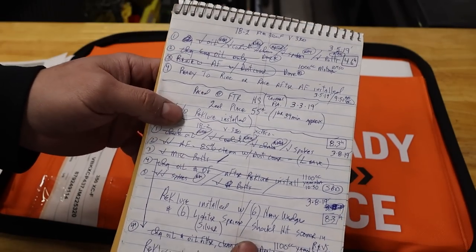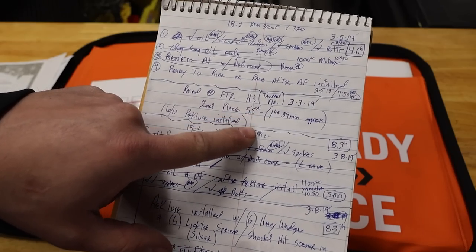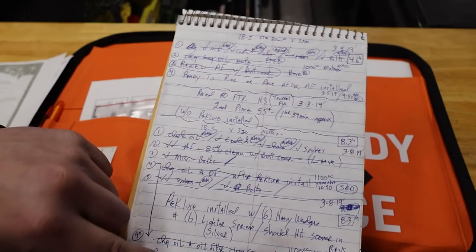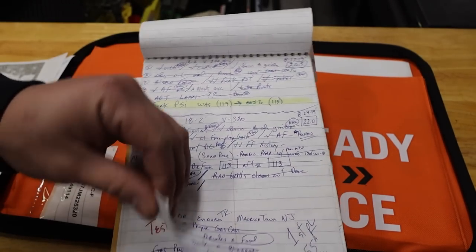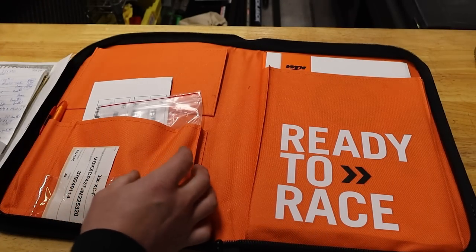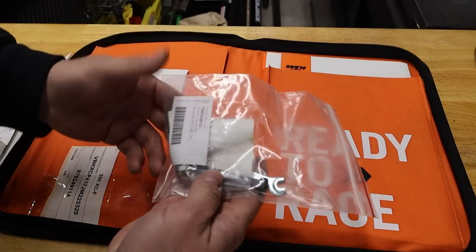I don't like the way it's doing that. Here's like after a race. It looks like second place in the 55-plus category. It looks like Rekluse installed, all kinds of stuff like that. Just a whole book filled with information. To me, that is very, very cool. And then some other stuff in here. I don't really think there's too much crazy.